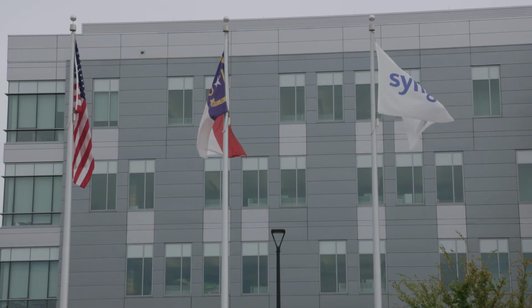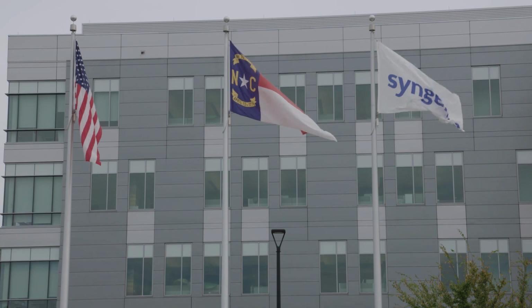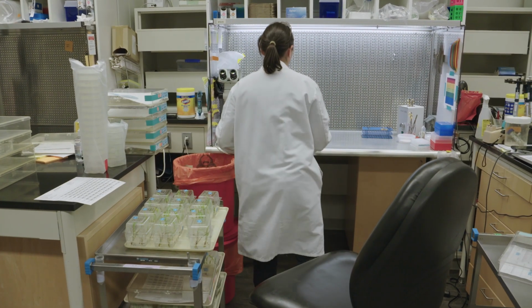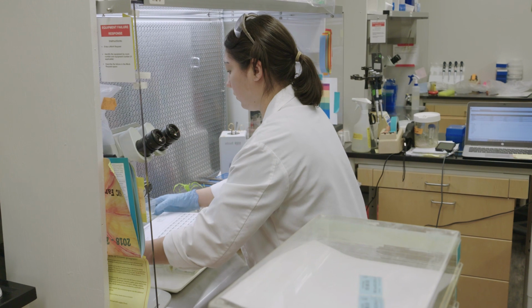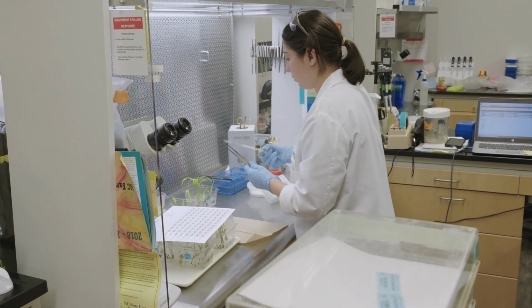Syngenta is an agricultural company. We work exclusively in agriculture. We work in most crops around the world. The core competency of our company is plant science, and we express that plant science by introducing crop protection to growers and genetics to growers. And we operate in all agricultural markets globally.